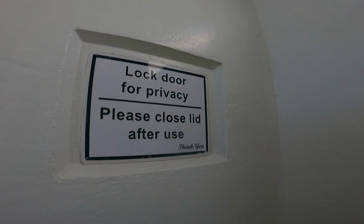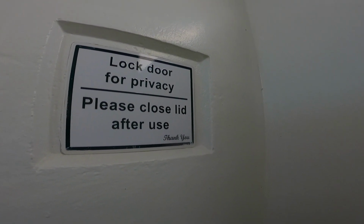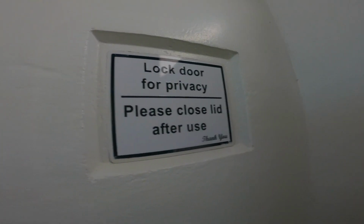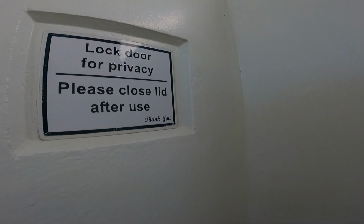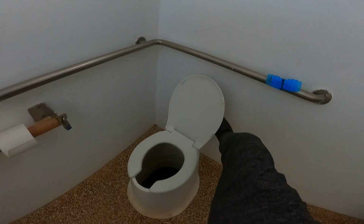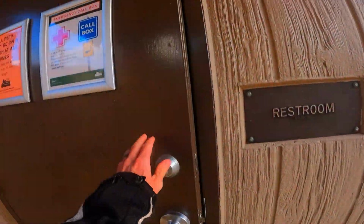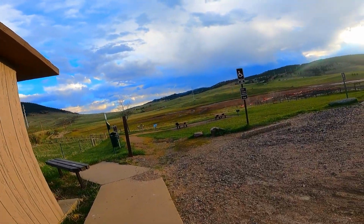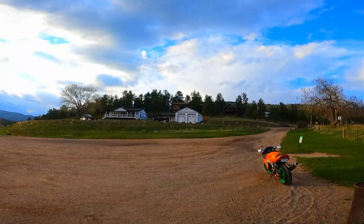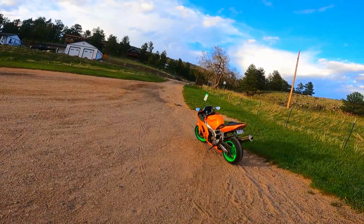Locked door for privacy. Please close lid after use. Thank you. You're welcome. We'll see if I close the lid after use. Kind of feeling like I won't. Hey, yeah. Gotta kick it from the back, catch it from the front. And then you come out and see someone riding off on your motorcycle. Say, wait, come back.